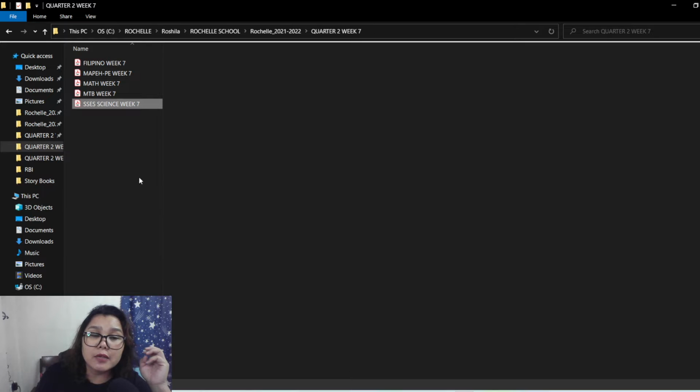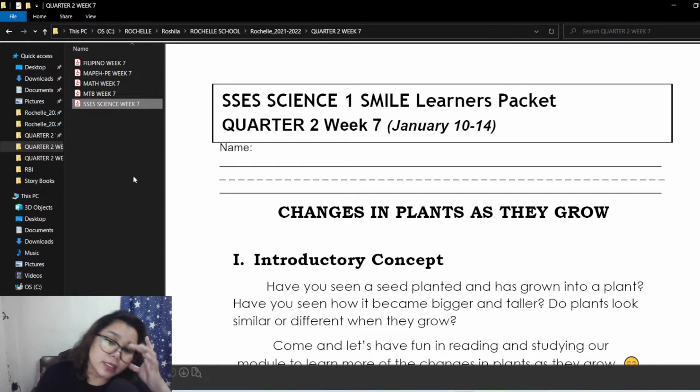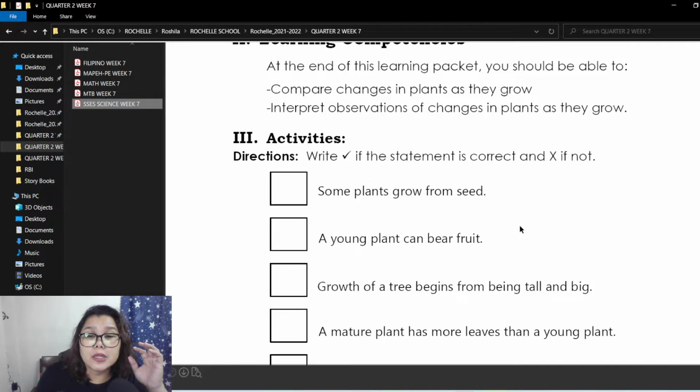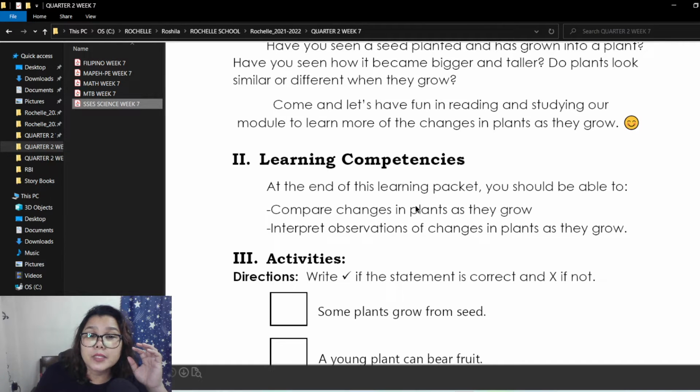And lastly, we have for science. Still, this is another module about plants. So particularly changes in plants as they grow. So right, ito ang specific objectives. Compare changes in plants as they grow. Interpret observations of changes in plants as they grow.